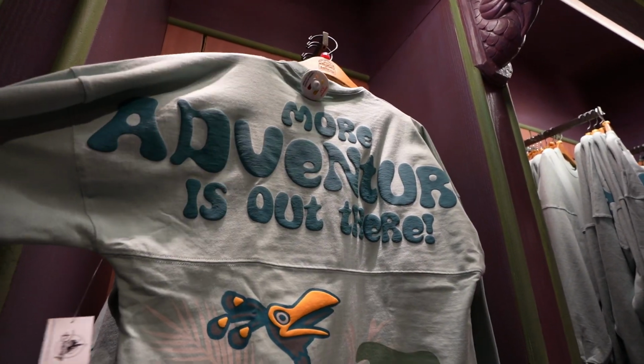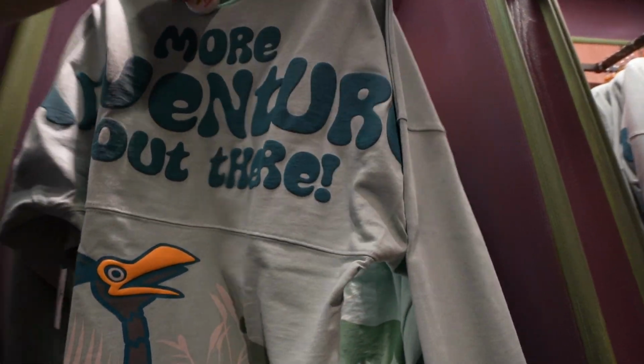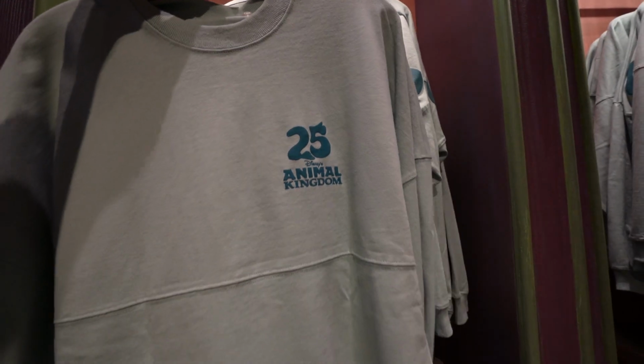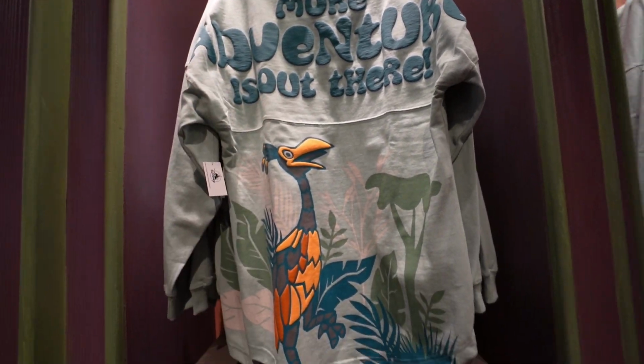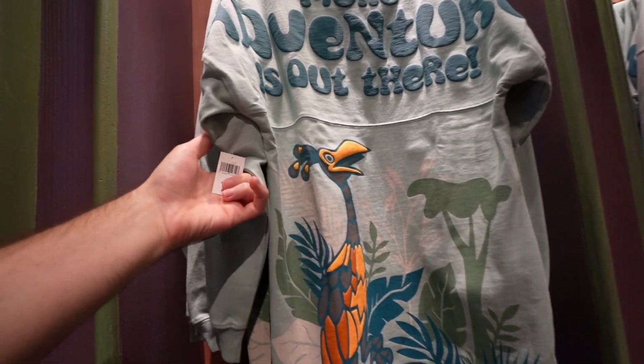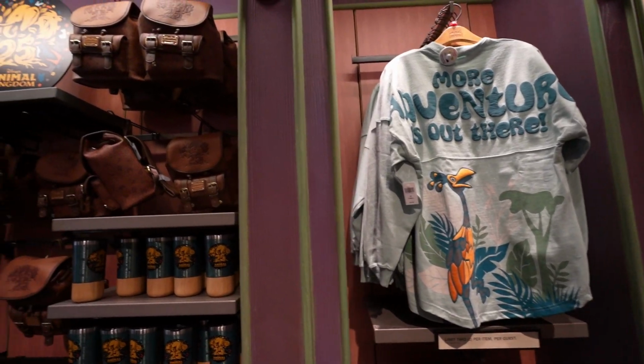Here's a Spirit jersey. This is More Adventures Out There with Kevin on the back, and then on the front you have 25. Again, this will be available for quite a while, so if you guys aren't here right now, you should be fine. These are going to be $80 for those. So don't feel like you are missing out on most of this merchandise.